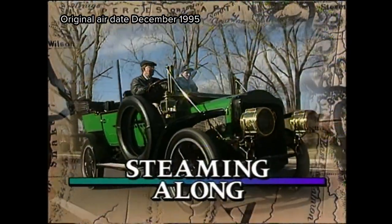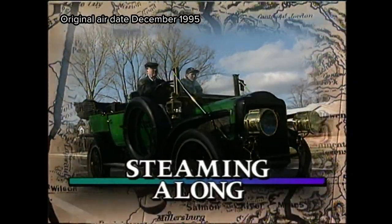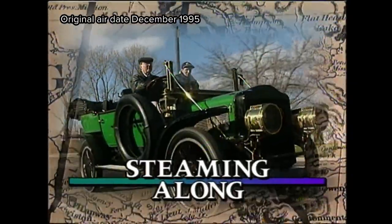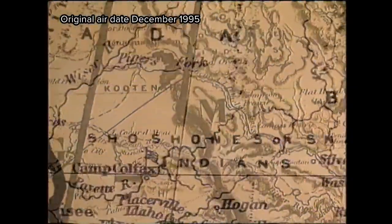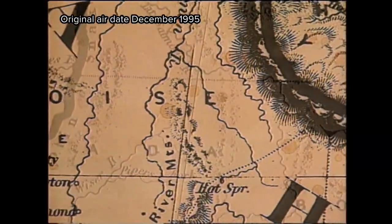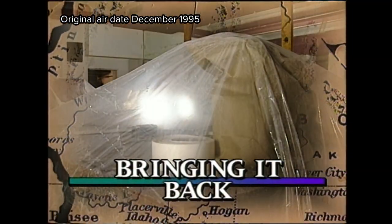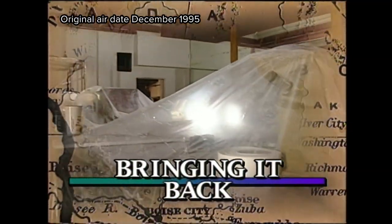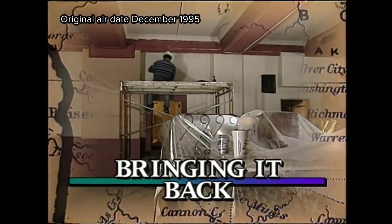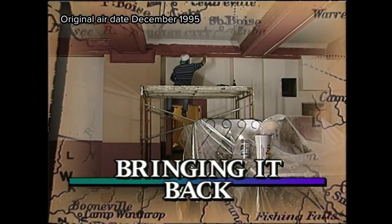An Idaho man prefers life in the slow lane in his fully restored antique steam car. Years of neglect almost destroyed a major Idaho landmark, but one brushstroke at a time, the building is revived.